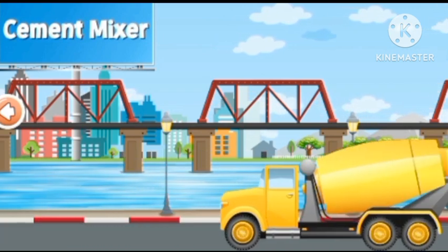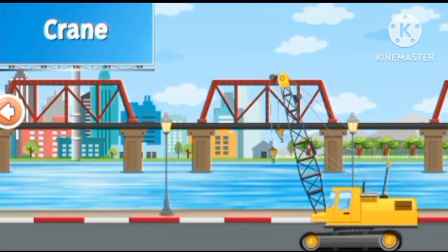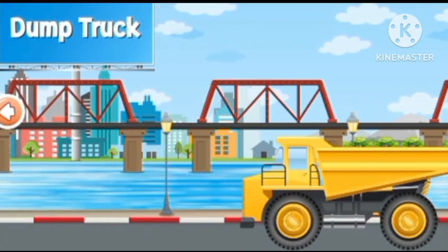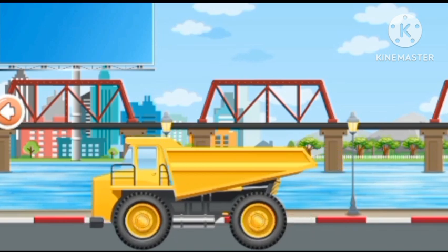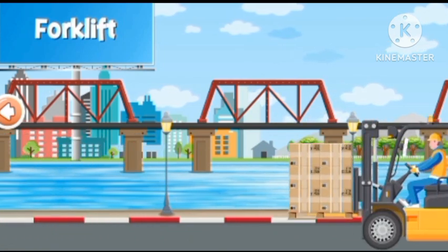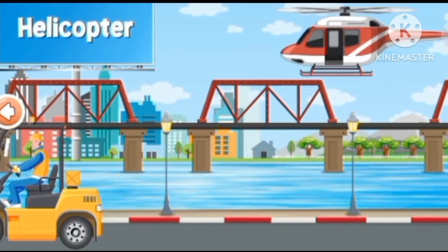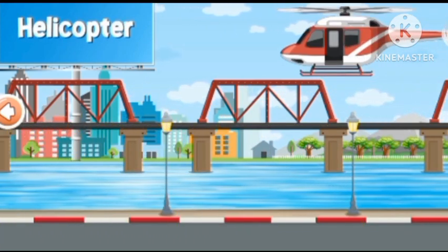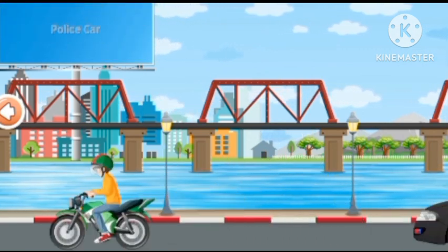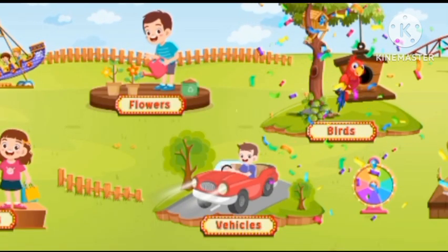Cement mixer. Crane. Dump truck. Fire engine. Forklift. Helicopter. Motorcycle. Police car.